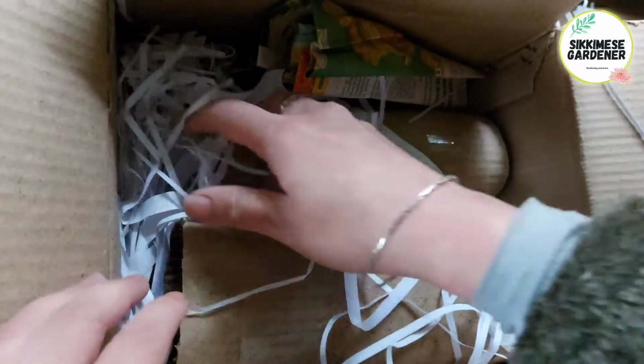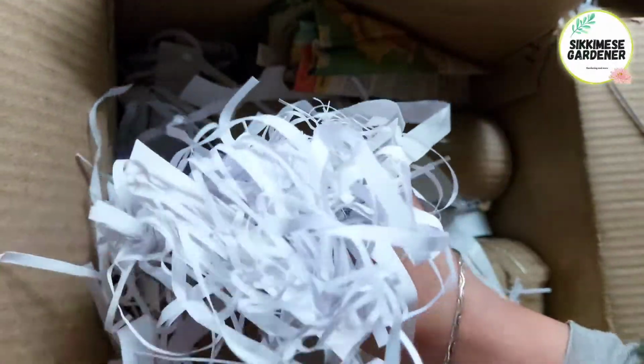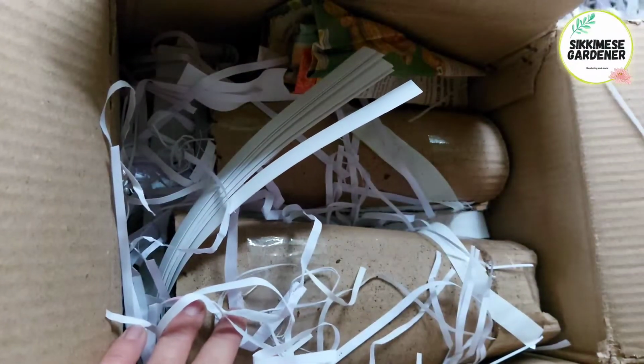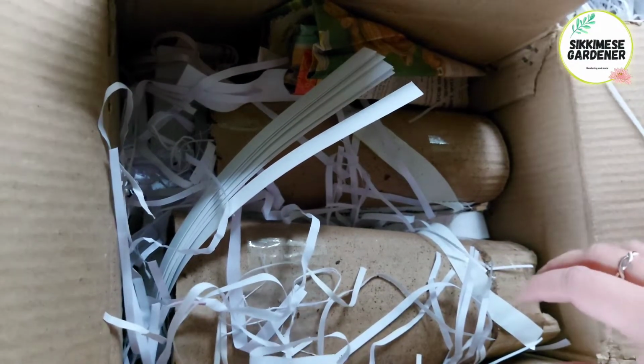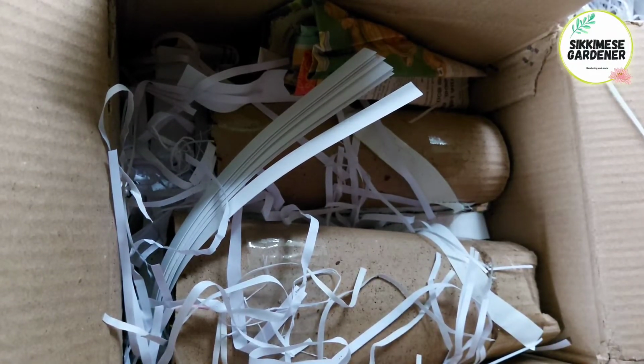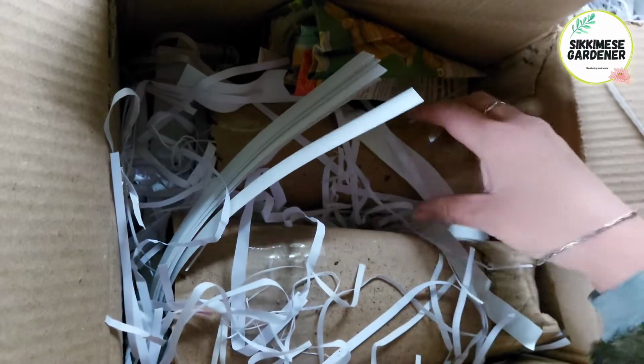Also, it's nicely packed. I was so scared because the delivery guys, you know how they don't handle packages very well, especially here. I've heard horror stories, so I was really scared, but they have packed it well, so I'm hoping to see some good plants here.